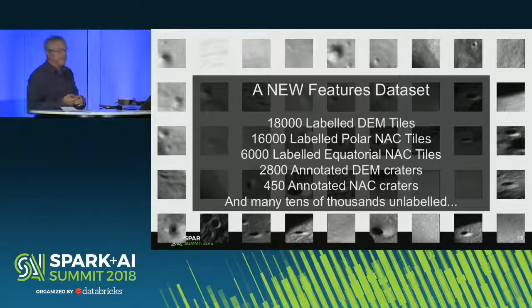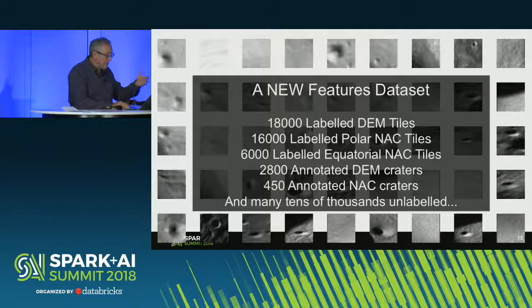NASA has a lot of data. That's one of the good things about working with NASA. They have 30 years or more worth of data from different passes of different lunar orbiters, different spectral densities, light and infrared and whatever. So we were able to get several thousand tiles of these images, each representing maybe several kilometers by several kilometers, from NASA and from JPL as well. We also got several annotated craters. They say, okay, this is a crater, and this is a box around it, and this is the kind of crater. So these are the things that we had to deal with.